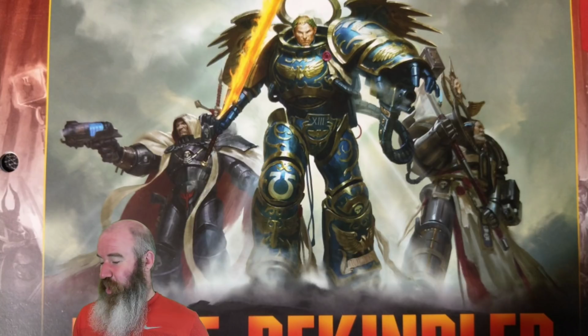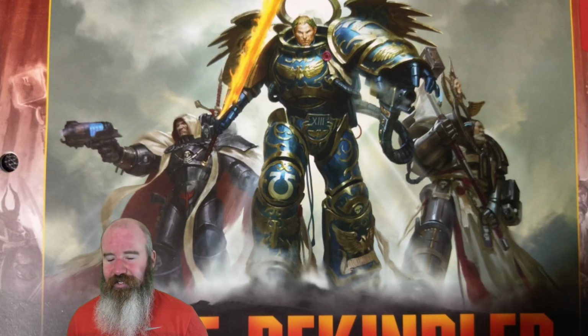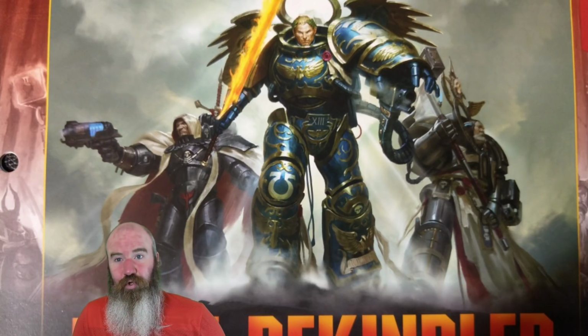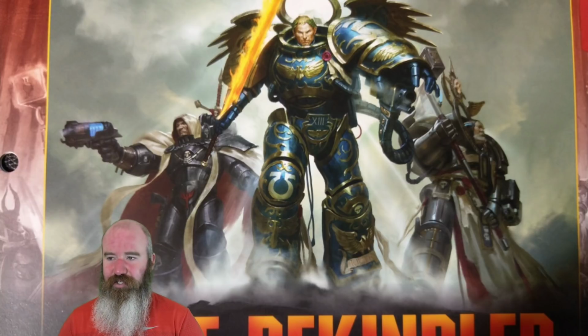But on to the next page. Hope Rekindled. What's this? 40k Histories 9. This is a couple of pages talking about the reawakening of Roboute Guilliman, and how a lot of Imperial forces were all set up on Cadia, trying to defend the Kaidan Gate from the invasion of the Black Legion and the mass forces of Chaos and the Chaos Space Marines.